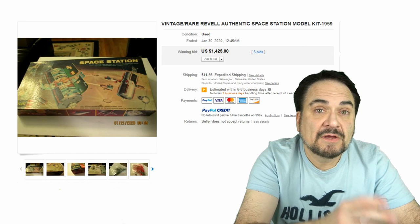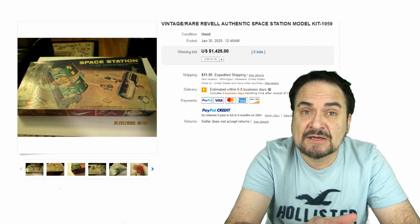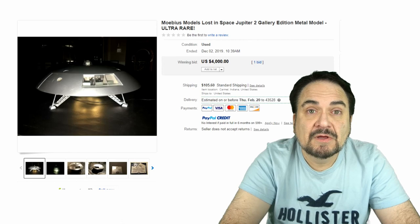Another fine example is the space station kit by them. This is from 1959. It has multiple pieces you would put together, multiple vehicles, $1,425. This is probably the luxury, the top of the line for these Revell space ones. Now, moving up to today, Mobius, Polar Lights, and some of those brands are ones that are sought after.